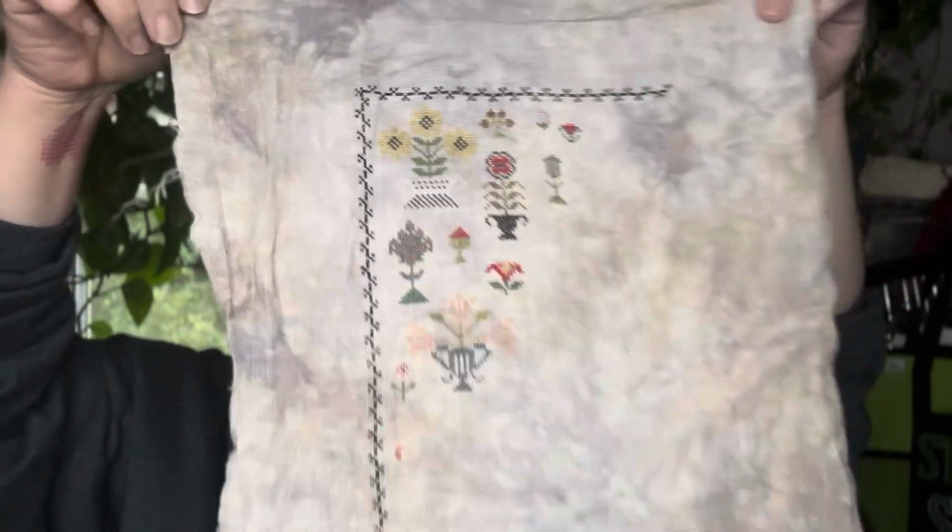And so I'm going to keep going with it and try to do a page a month. So if I do that, I should have it done in 6 months. So early of next year, it should be completed. And then I can kit up and start the dog sampler.